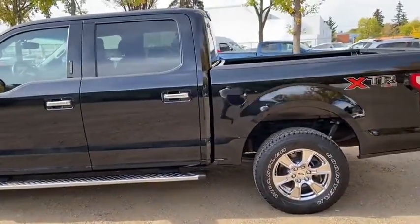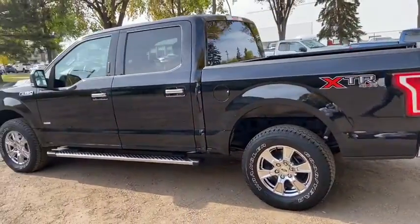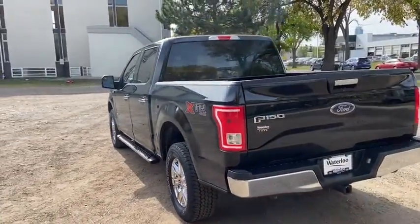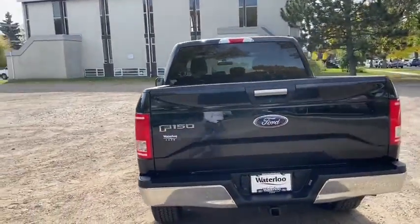This truck does seat a total of 5 passengers, with 2 in the front and 3 in the back. Around the back end, you have a 5.5-foot box, as well as a reverse camera and a trailer tow package.